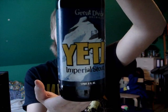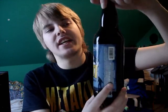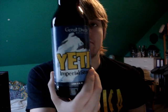Today's beer is a beer I've been dying to try for ages. It is Great Divide's Yeti Imperial Stout. I haven't got myself to buy it since it was quite expensive here in Denmark, around $15 US. That's quite expensive for a beer, but that was because this is from 2007, so it's been aged.